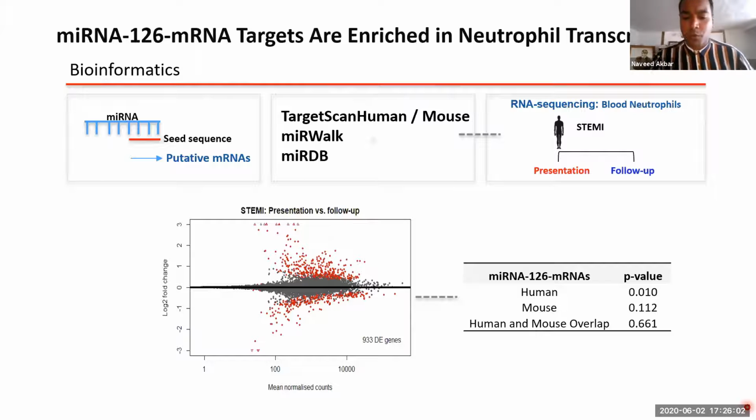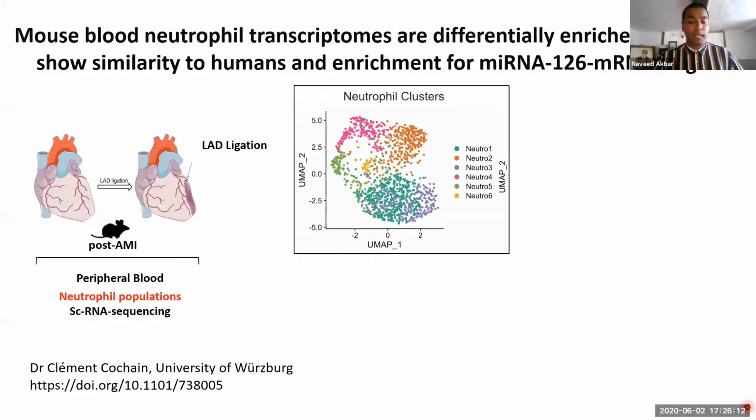Building on this, I wanted to know whether you would get a similar response in the mouse, so we could potentially mechanistically look at this using an animal model. I recently contacted Clement Cochain from the University of Würzburg in Germany, and Clement and his team have performed myocardial infarction in the mouse and then used single-cell RNA sequencing of blood neutrophils. They show that there's heterogeneity in the blood neutrophil profile following myocardial infarction, and they can be grouped or clustered. Here in this single-cell RNA sequencing plot, we are showing you 6 clusters, but I wanted to know whether there was similarity again between the mouse and the human. Do the same genes change in the mouse versus the human?